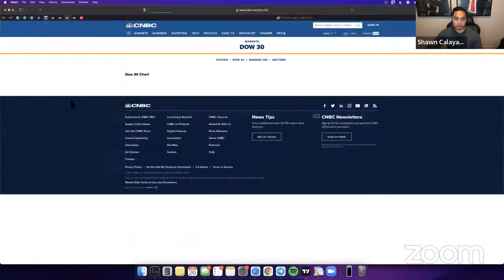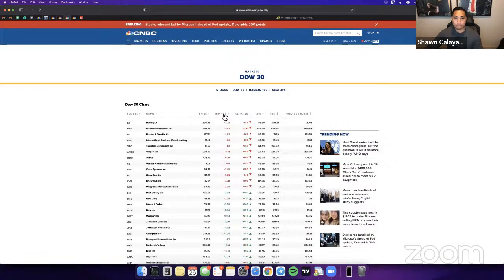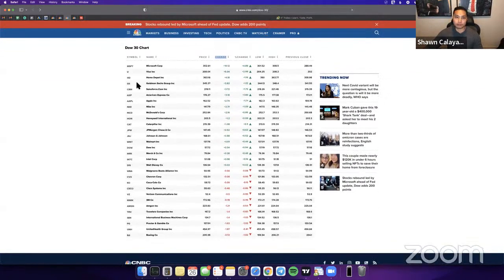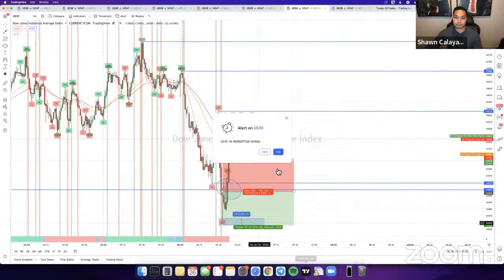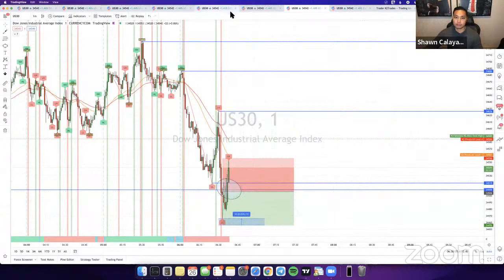And looking at the stock index right here. Yeah, Microsoft is still the only one that's really holding it up at the moment. And that's exactly why I wouldn't have entered this. So super risky move here, guys.